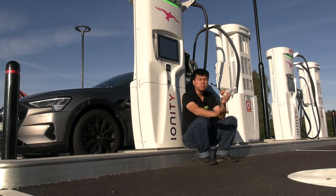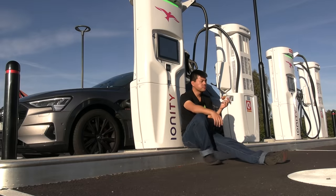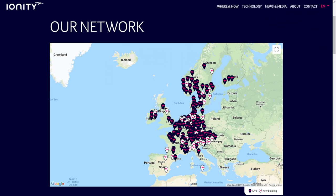So that's one problem. And then the second problem is Ionity. I guess they have roots from Germany or whatever, and Germany in general does not support CHAdeMO. They want to promote CCS, so Ionity naturally does not put CHAdeMO plugs on their fast chargers. The problem is Ionity is awesome, they have fast chargers.